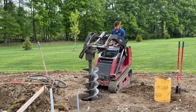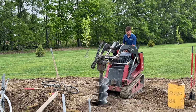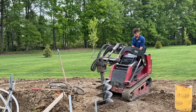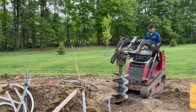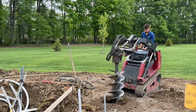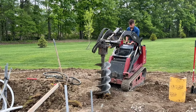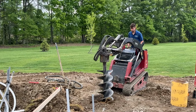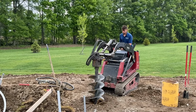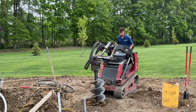A lot of loose material makes it a little tough for digging if the auger wants to dance around on him, as opposed to when you're getting into good solid dirt, it's going to bite and just dig. But it's dancing around on him a little. He's getting down into the ground out of that loose material. It should bite and go pretty good now.